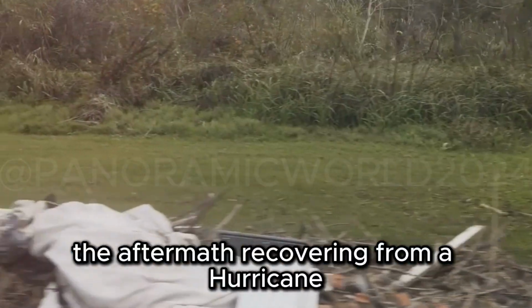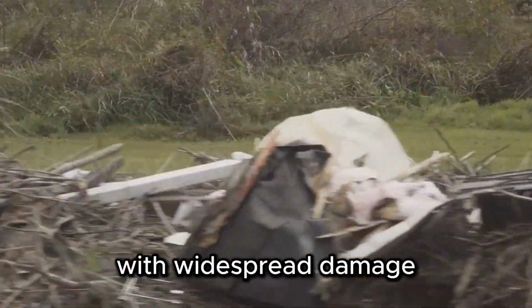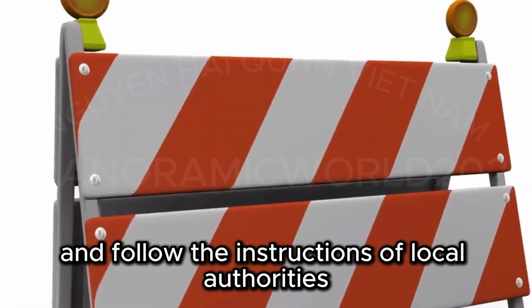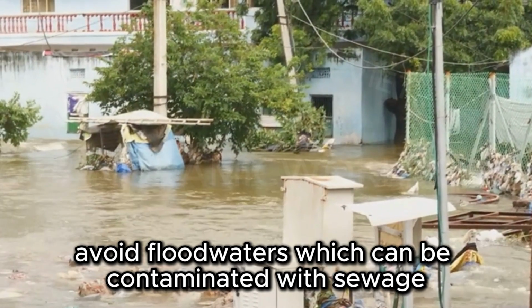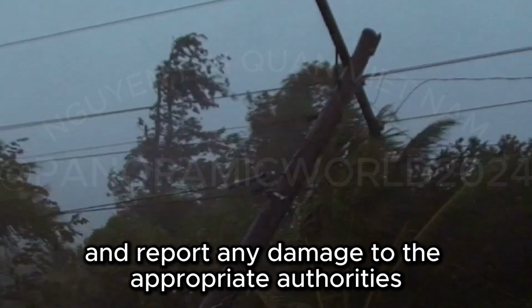The aftermath. Recovering from a hurricane. The aftermath of a hurricane can be challenging, with widespread damage, power outages, and disrupted services. Be patient and follow the instructions of local authorities. Avoid floodwaters, which can be contaminated with sewage, chemicals, and debris. Be cautious of downed power lines and report any damage to the appropriate authorities.